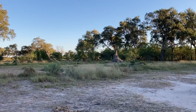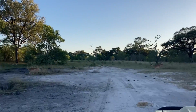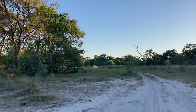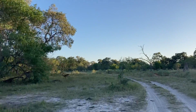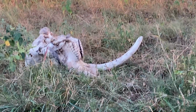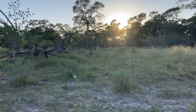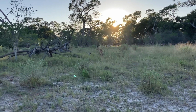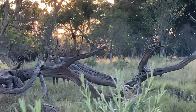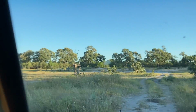This is a little bit of an interesting area. We drive past here so many times, and every time I drove past I would ask everyone, do you know where we are? And finally they knew where we were. This is about where there was a dead elephant, and as you can see the tusk is still attached. I think if you know Khwai, you'll probably be able to identify whereabouts that is. It's a bit of a landmark for us anyway. It's basically where that dead elephant was. I think we showed that dead elephant in one of our previous videos.